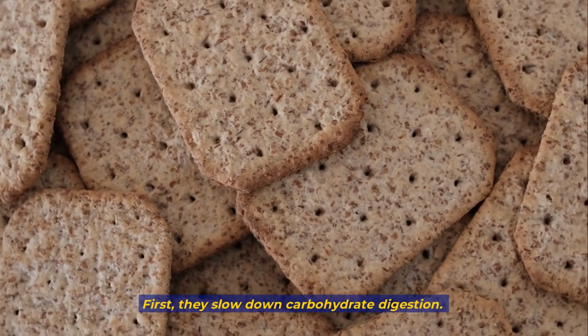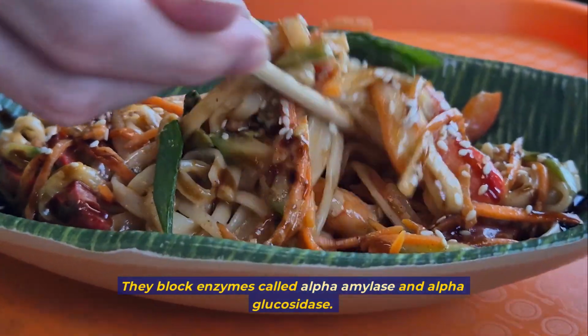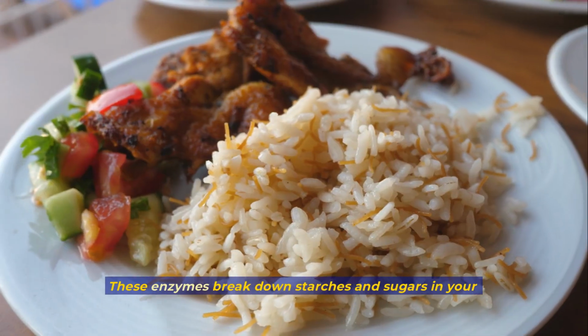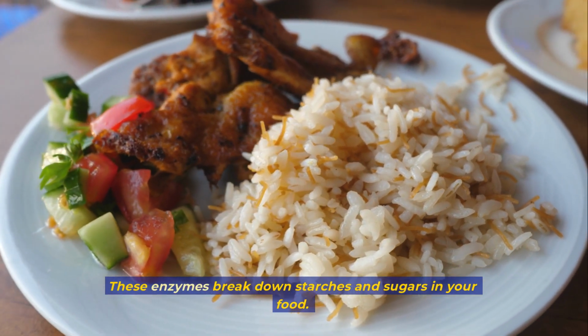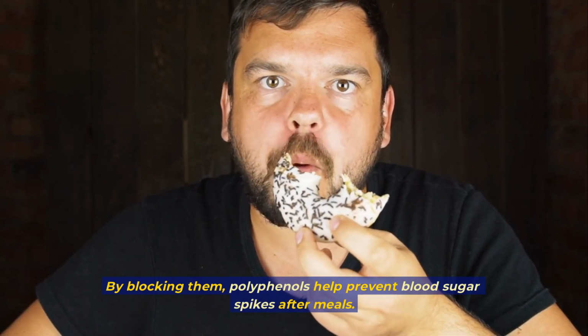Number 2, polyphenols fight diabetes in multiple ways. First, they slow down carbohydrate digestion. They block enzymes called alpha amylase and alpha glucosidase. These enzymes break down starches and sugars in your food. By blocking them, polyphenols help prevent blood sugar spikes after meals.